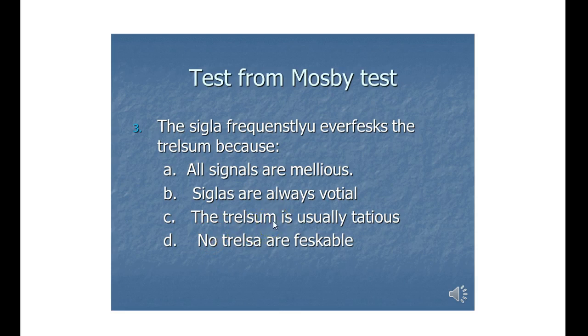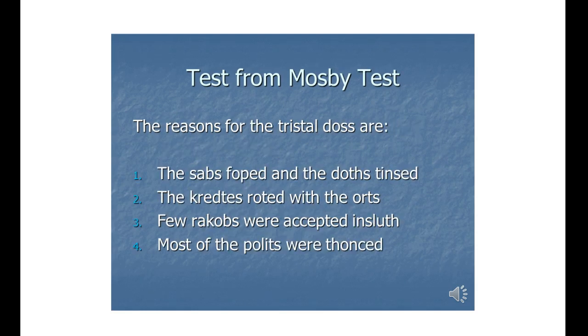And just remember, test-taking strategies are just another approach to getting to a test question if you are not quite sure of the answer. You always want to know the answer, but if you don't, then how else can I find the answer?